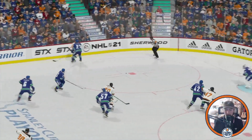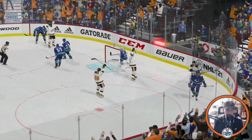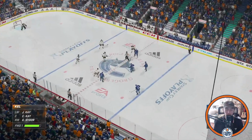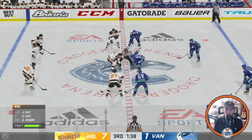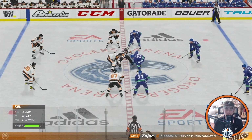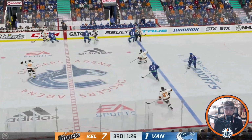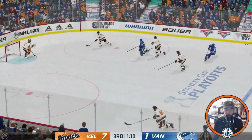Like, look at that pass. That's so nice. What a play. What a pass. So yeah, anyways, no question that the Komets are really having their way here with the Canucks tonight. 6 goals for Zajac in the playoffs as well. And yeah, just been a great series here for the Komets in the last 3 games.